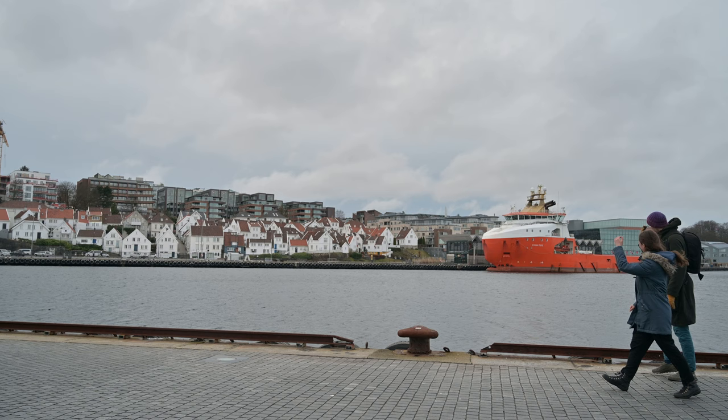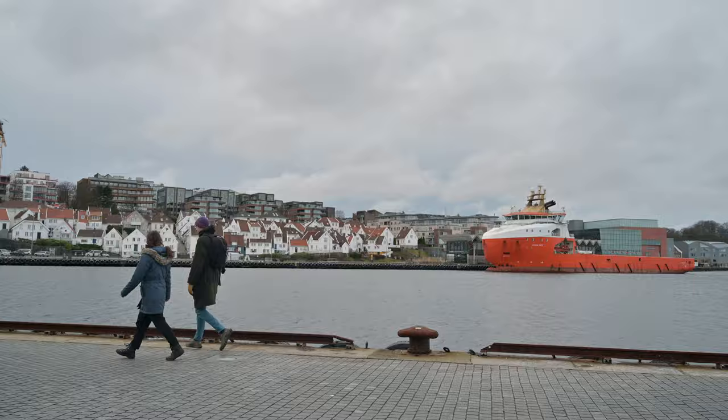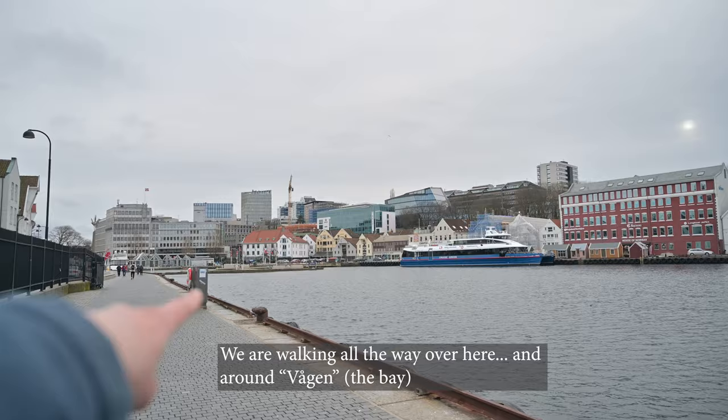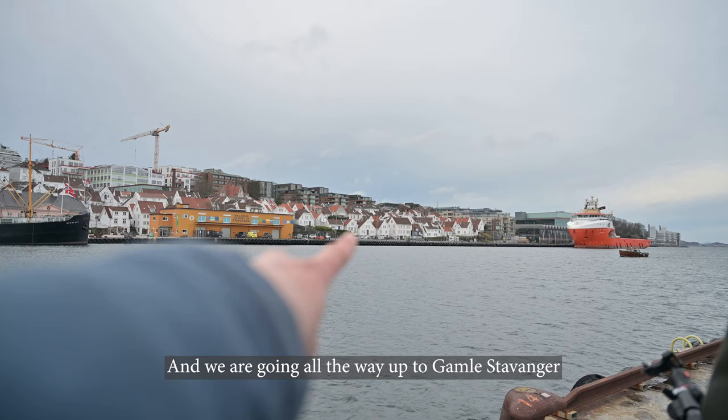So now we're gonna head to a different part of the city center, to another place that is maybe more of a typical place to go for tourists and definitely worth visiting. We are walking all the way over here and around Vågen, and we're going all the way up to Gamle Stavanger, which is here.